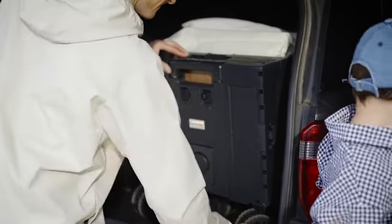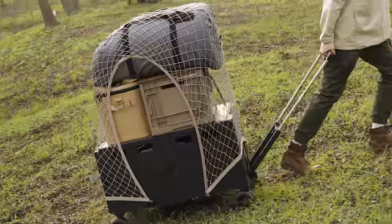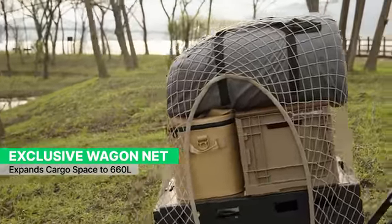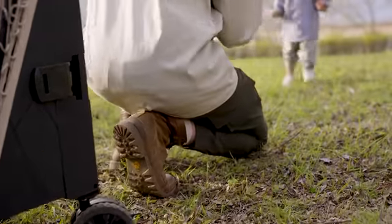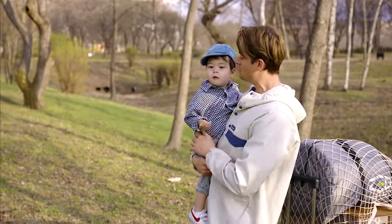Whether you have numerous pieces of luggage, our exclusive Wagon net expands storage from 140 liters to 660 liters. The one-touch safety brakes ensure stability even on uphill terrain, allowing you to focus on caring for your loved ones.